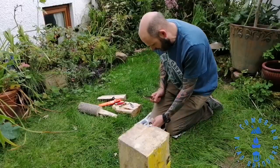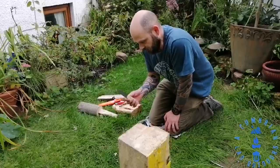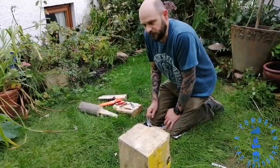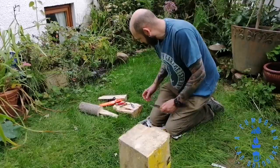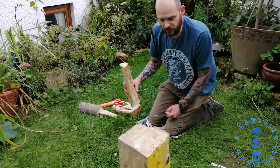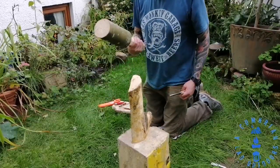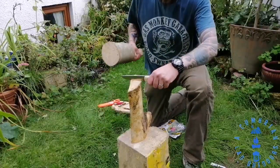Let's just see how she performs in splitting logs, because the idea is you should be able to survive in the woods on your own with a knife and one saw, for prepping food, splitting firewood, creating fire and such. So what I've got is 2 logs, both with a knot in them from last year's wood for my log burning stove inside. Then we've got a basic mallet. So let's see how the knife splits the wood.